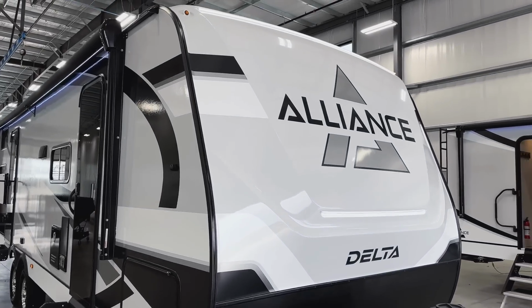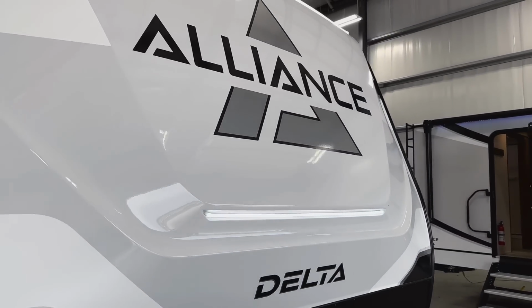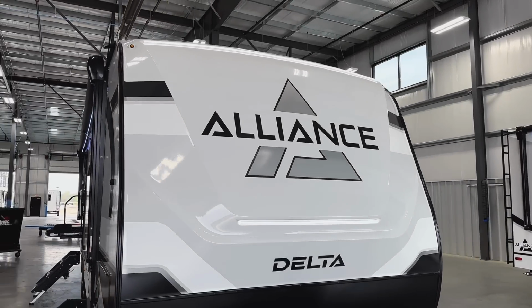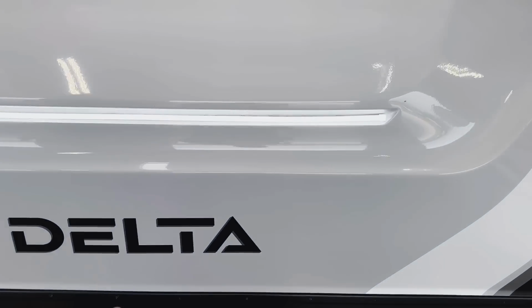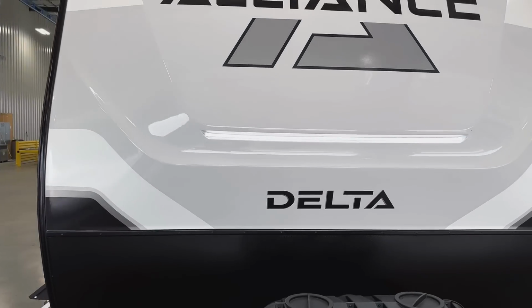You have a fiberglass front cap here with the really nice new looking LED light beam here. So basically it's like an LED light, but it has a diffuser built in, so it gives it more of that glowing effect and looks really nice. Fiberglass front cap and the Alliance logo up front just looks great. And love how they incorporate that Alliance A in all of their logos, even in the Delta now down here as well, which looks really, really clean.